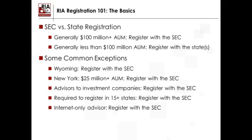In other words, if you're advising a mutual fund, for instance, you would register at the SEC. Or if you'd be required to register in 15 or more states, you also would register with the SEC. A common situation where this comes up is if you are a financial planner, and while you may not have traditional assets under management per se, you may have clients across the country which will require you to register in a number of states. So at that point, if you're going to be over 15 states, you are able to register at the SEC.